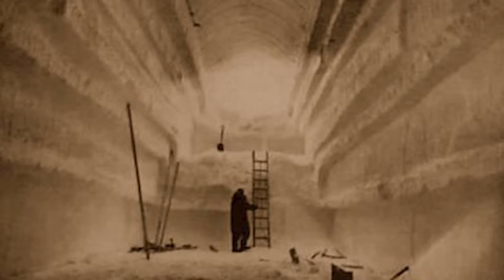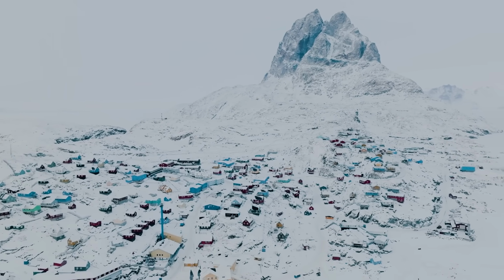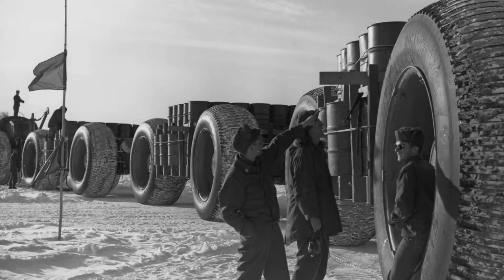Some think the base is still active and being used for classified research, possibly even involving advanced technology or extraterrestrial studies. If that sounds far-fetched, well, consider this. Greenland is a strategic location for military operations, and the US still has a presence there. So it's very possible that whatever's happening at that base, someone doesn't want us seeing it.